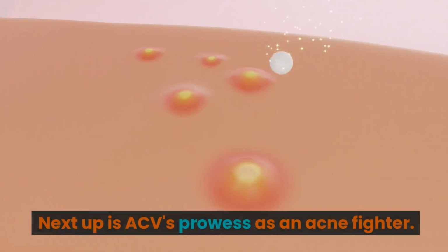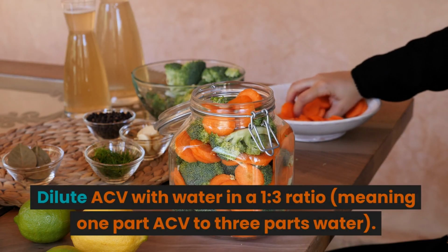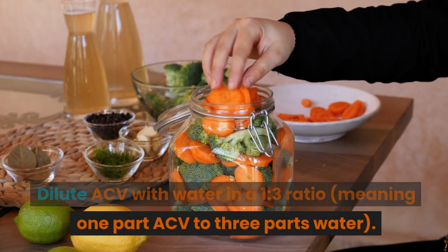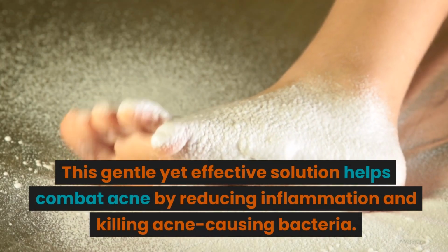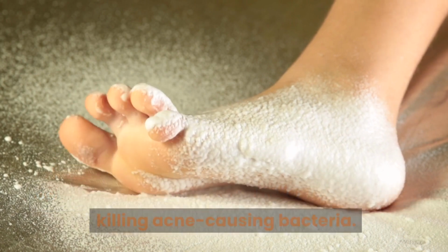Number 2. Acne fighter. Next up is ACV's prowess as an acne fighter. Dilute ACV with water in a 1:3 ratio, meaning 1 part ACV to 3 parts water. This gentle yet effective solution helps combat acne by reducing inflammation and killing acne-causing bacteria.